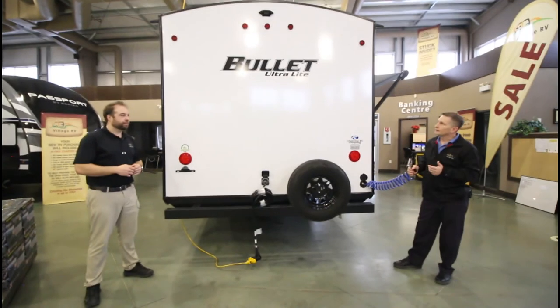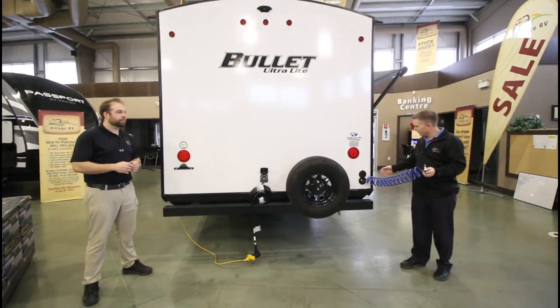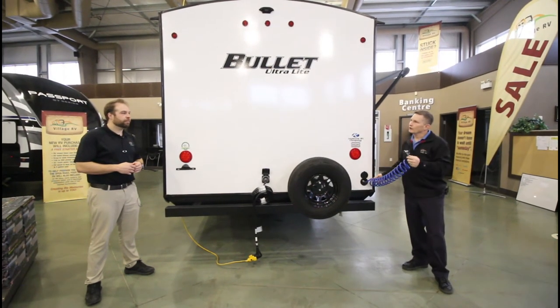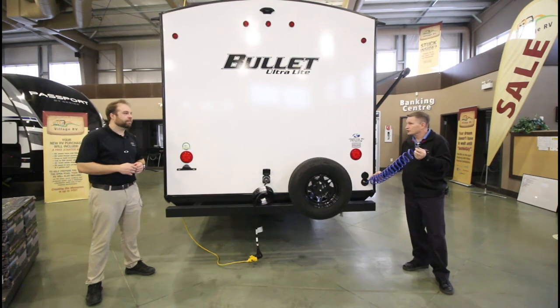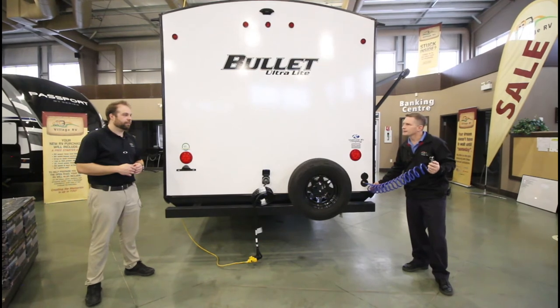Absolutely. Okay, so we're back outside the Keystone Bullet 287 QBS, and this is something I don't think I've ever seen before. That spray attachment that you showed us in the front where the hot and cold water is for the outside shower, this actually quick connects into this back port here. What's the story with this?